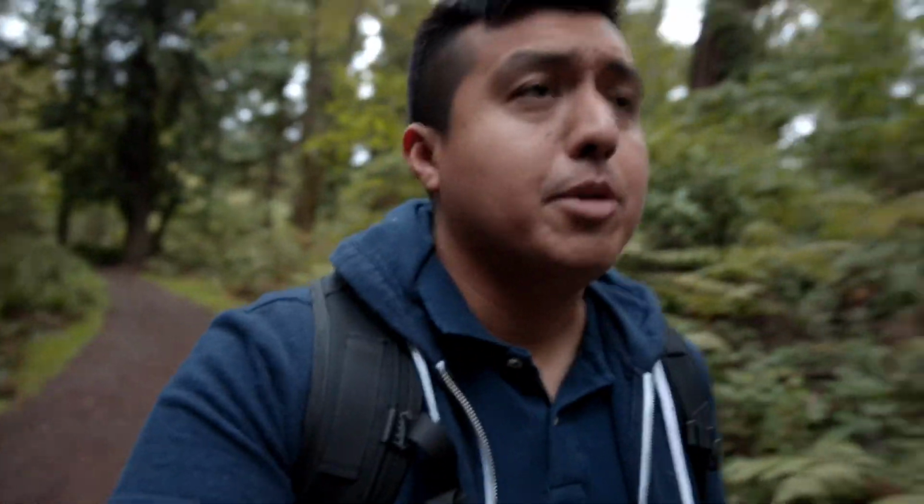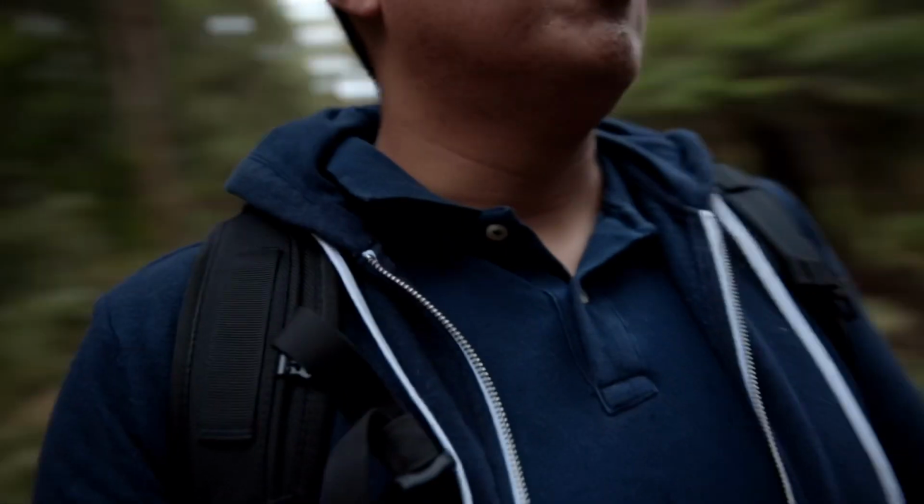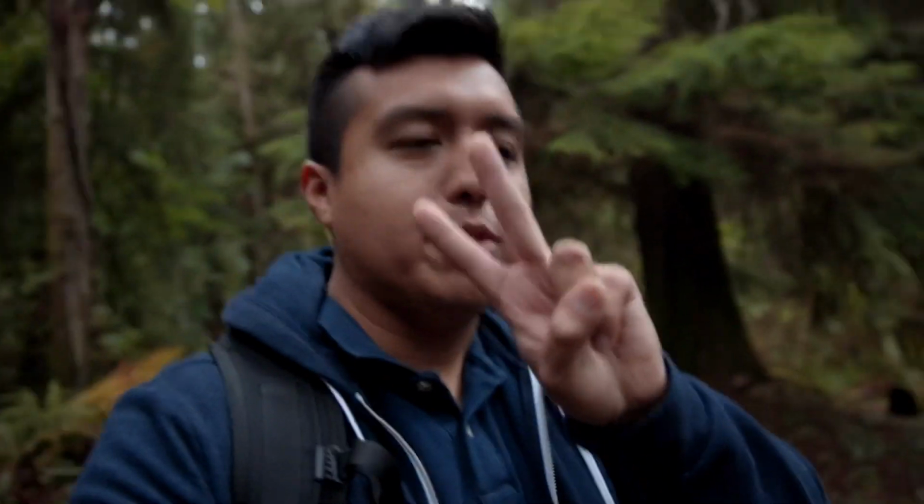What's going on, guys? Today we're in Point Defiance Park, and I'm here for a couple of reasons. I'm trying to find some fall colors. There's quite a few out here, not too much, but I'm also trying to teach you guys how I get those reflection photos I've been doing lately. And all you guys need is two simple things: a camera and your phone. That's really simply it. That's how you get those photos, and I'll show you how.